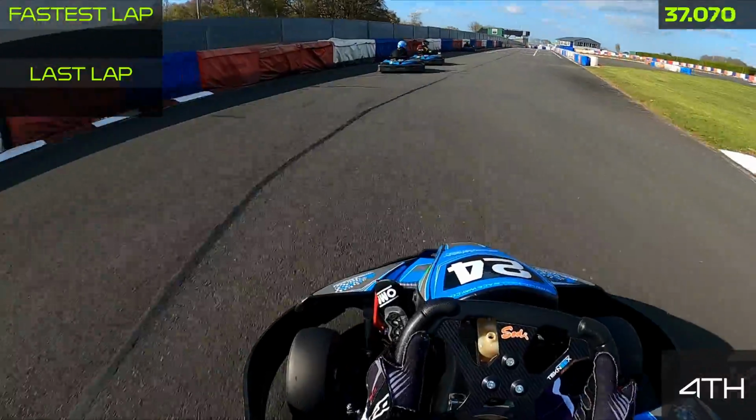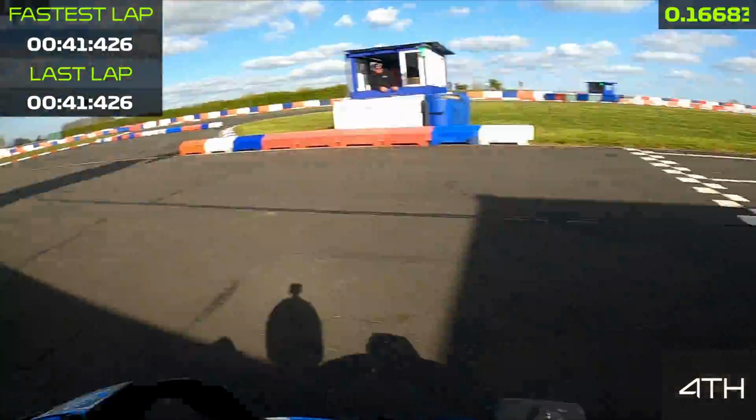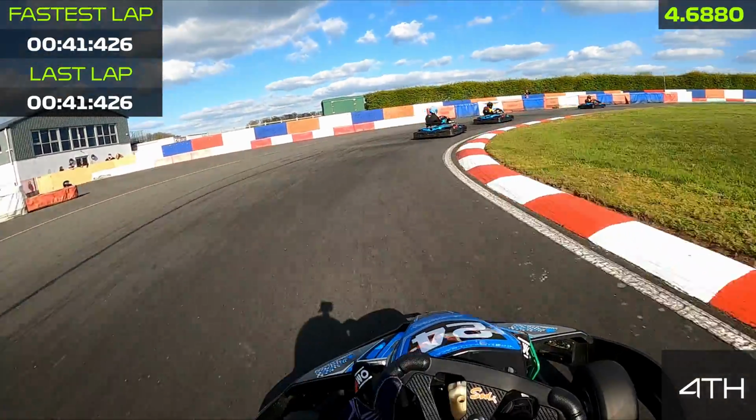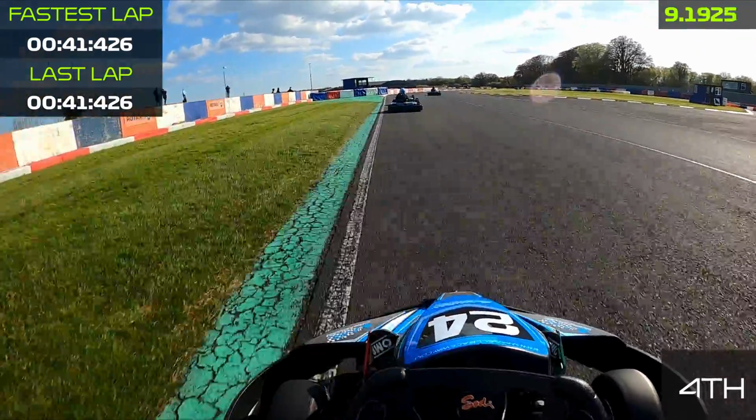Now my aim was to try and get a podium from this position. However, you can see even though I'm really trying to push the kart as much as I can, we already get a 41.426. We're just not really gaining any time on the 3 drivers up ahead. The driver in 1st place has just sort of jetted off.